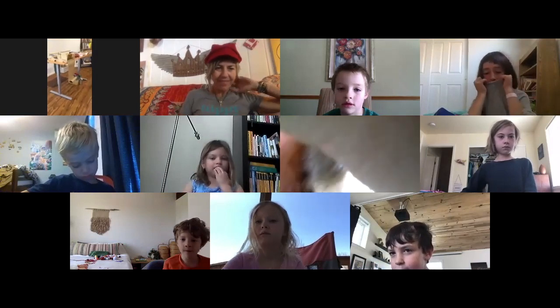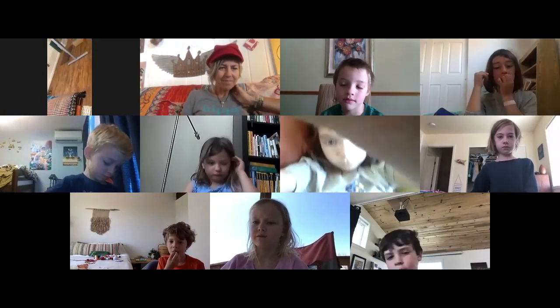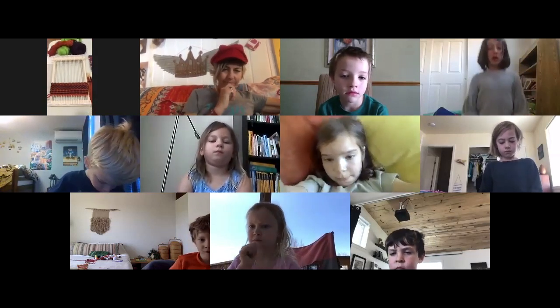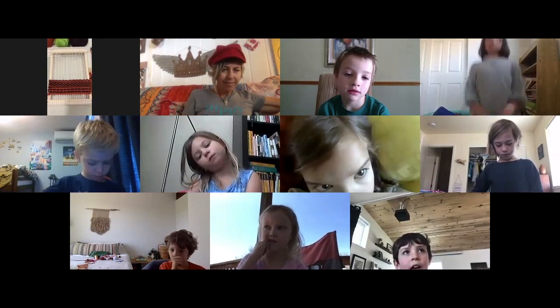I'm wondering if my camera might be a little blurry. I'm just gonna clean that off quickly so you can see better. Okay, so I'm gonna start over here. This loom, which probably looks really familiar to you guys. It's a lot like the looms that you set up to do your weaving for these projects. This is my small tapestry loom, and it has a weaving that I'm working on right now.